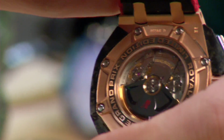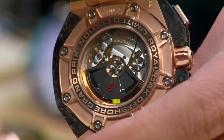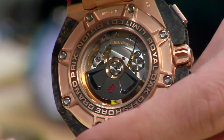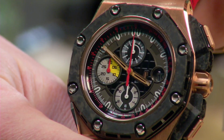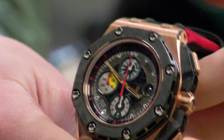Audemars Piguet in-house caliber 3126 base with a 50 to 55 hour power reserve and a free sprung balance on a full bridge. High horology finish with a display case back to boot. This is a limited edition watch that represents the best of watches and wheels without stepping over the boundary between the watch brand that you wear and the car brand that you drive. And I have to say, it weighs an absolute ton.